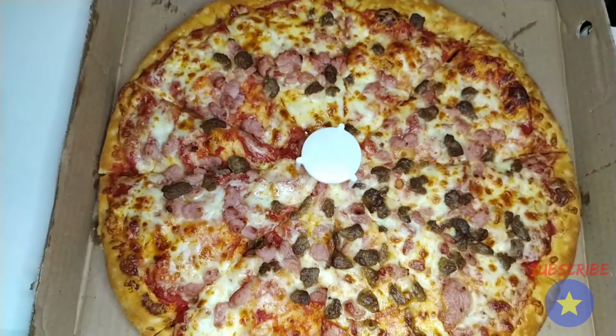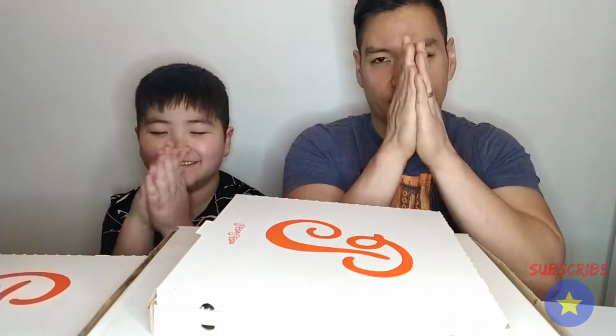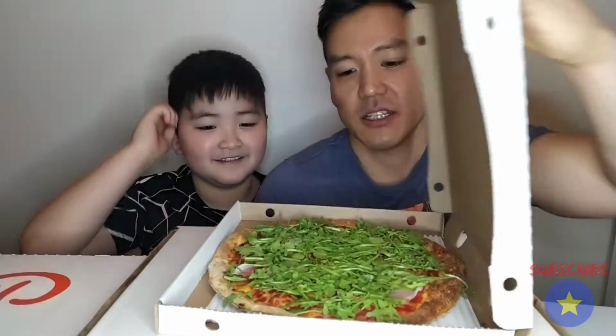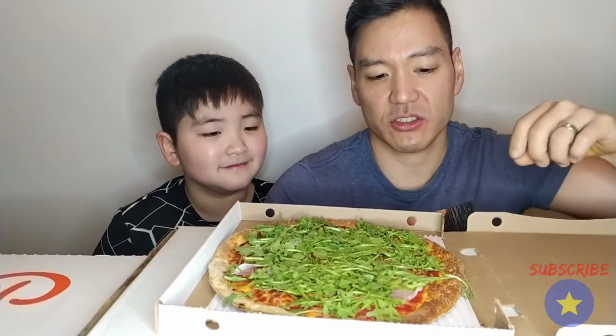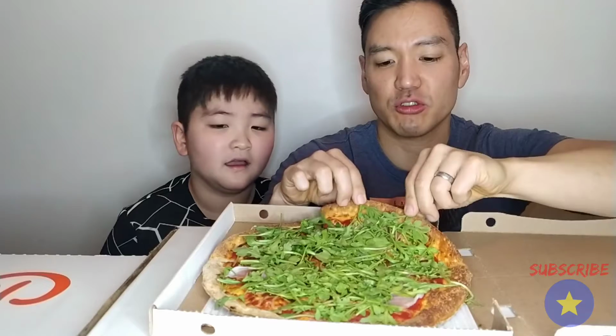Are you ready to eat? Yes! Alrighty! Itadakimasu! Pizza! I don't know if you're going to like this one, Neo, but let's just give it a shot. The arugula and prosciutto.